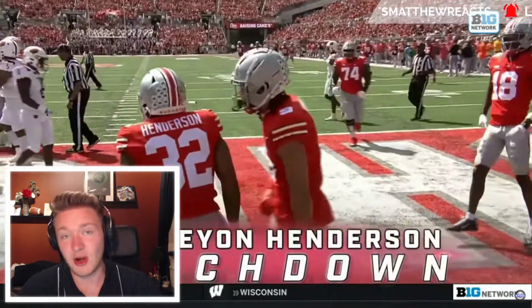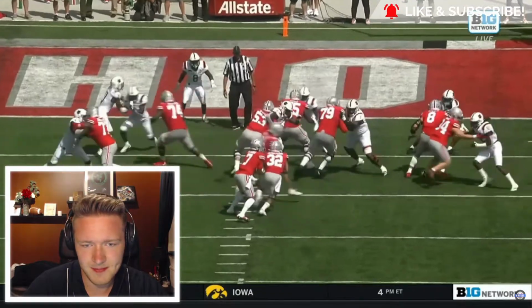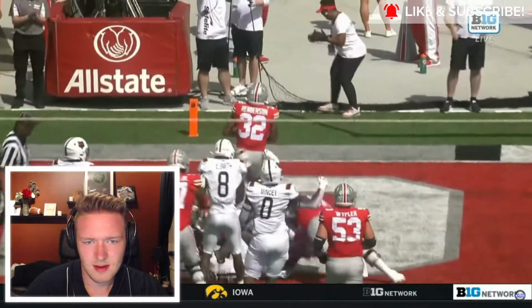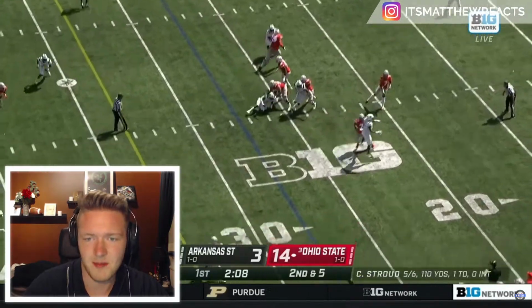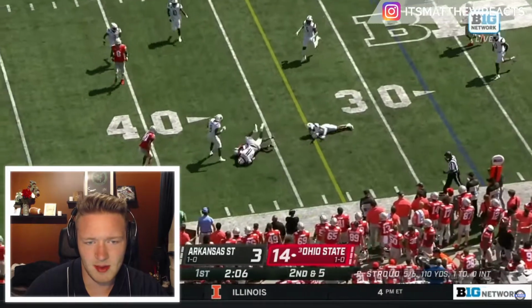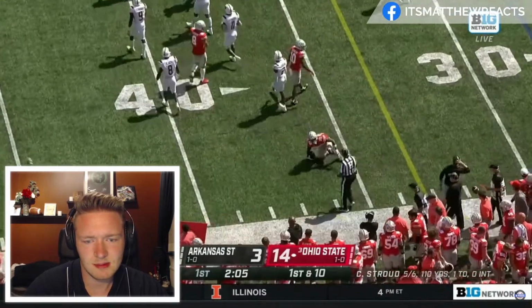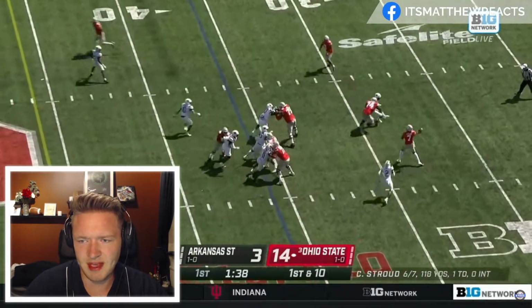Wow, starting out strong. Let's see if Arkansas can come back. I believe in him. I got a good feeling about Arkansas in this game. Comeback time, baby. There's a quick pass and catch and first down for Marvin Harrison, and they can hit some haymakers. Henderson. It's a fake. It's a fake. It's a fake, bro.